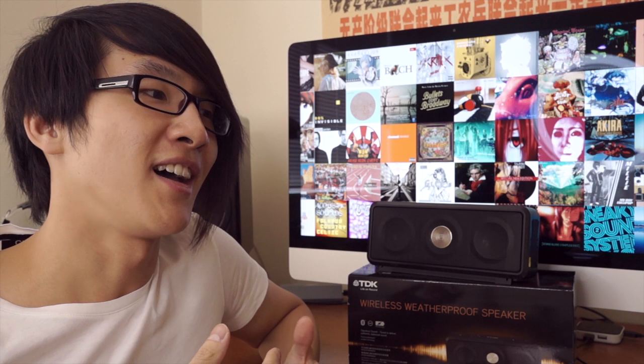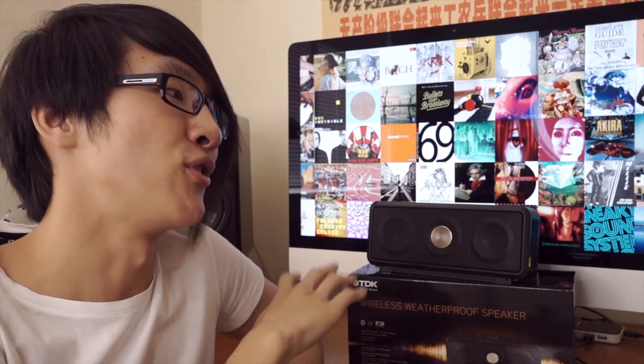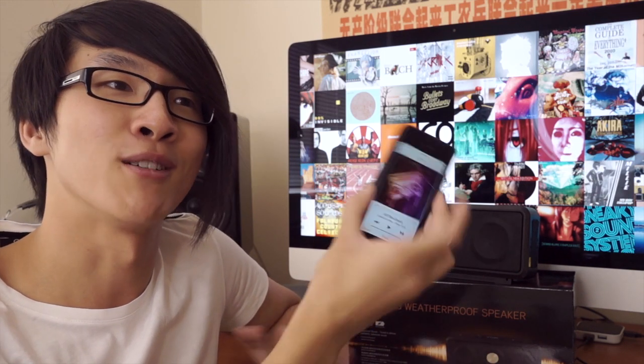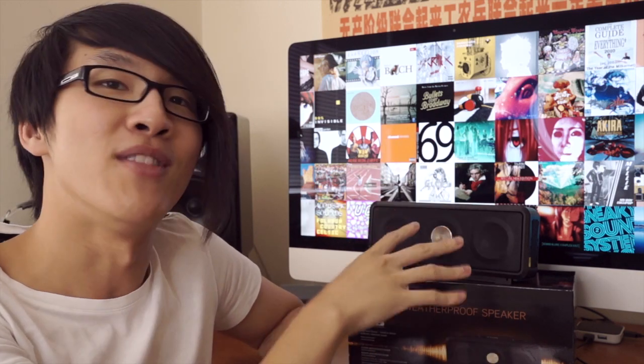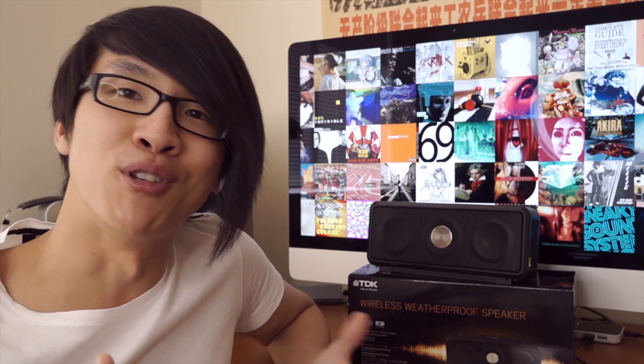In terms of the actual connection strength, it's quite a long distance, I would say about 10 to 15 meters I've found in my experience before the sound starts cutting off. So you can put your smartphone in a kind of safe place away from water or sand and have this connected. It's not going to go through walls, I've found. Like I can't get this to play while the smartphone is upstairs and the A33 is downstairs. But it's quite a long distance and more than enough for most situations.